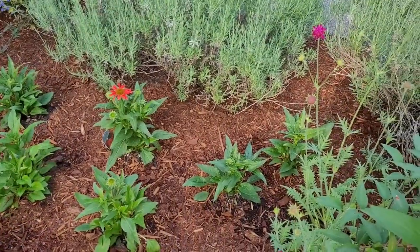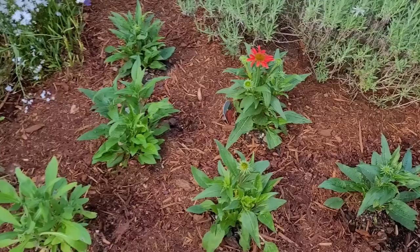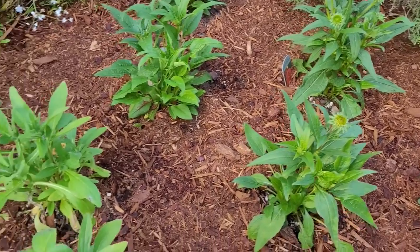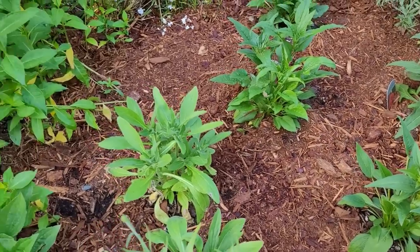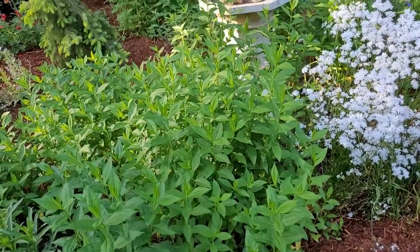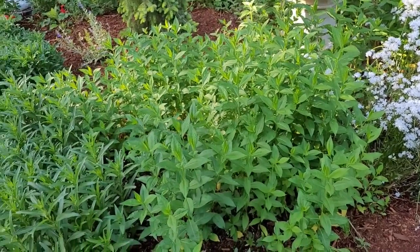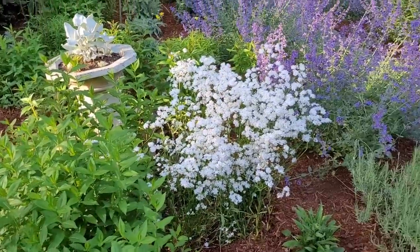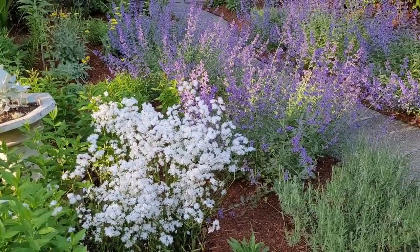Just planted some new echinacea down here. I have lots of different colors, but you can see there's lots of buds on them, so you can keep the summer garden going, keep it blooming. The phlox, same thing. Daisies, you're going to see all of this in bloom probably in about 3 to 4 weeks.